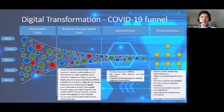So this is a high level overview of how digital transformation ideas go from a conceptual phase all the way to being adopted. So you can see at the very beginning we talk about this as being a funnel. You can see over on the left hand side we've got the various ideas.